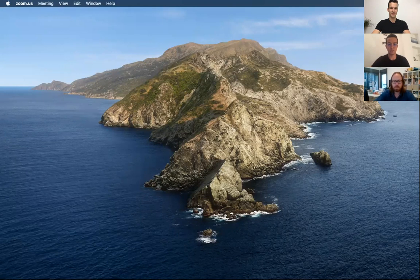Okay, can you let me know if you see my screen? I see your screen, but I see only your desktop, the beautiful island. Okay, what about now? Nope, not yet. Okay, so let me do a new share. Just do new share and share the whole screen, not only the window. Okay, perfect. New share. And then desktop, right?